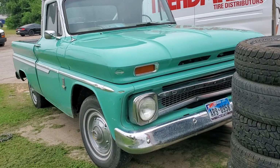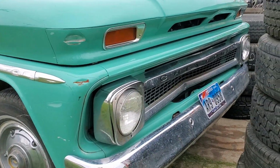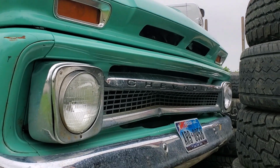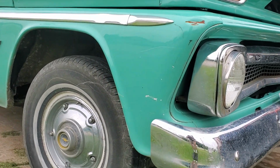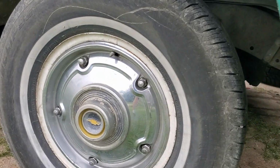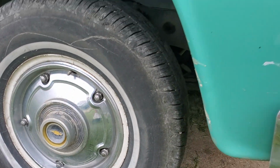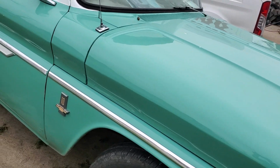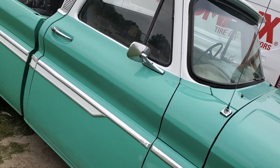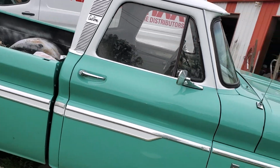Steve's had this old truck since I can remember. I believe it's a 66. She's had some miles put on her. Cool hubcaps. He's in there working. I'm gonna try to get a word with him before we leave, so hang in there.